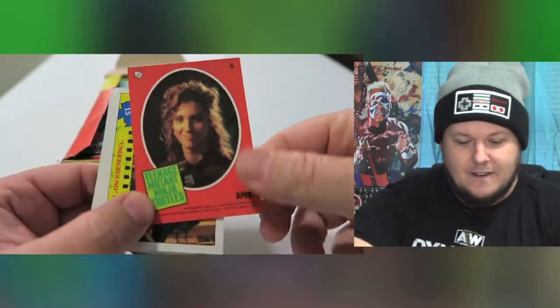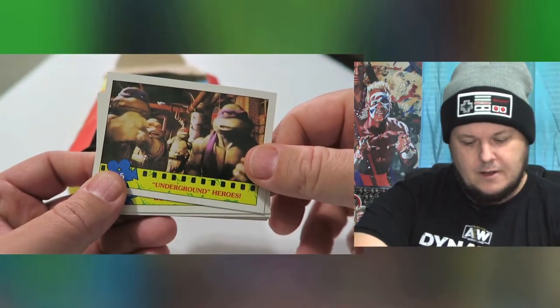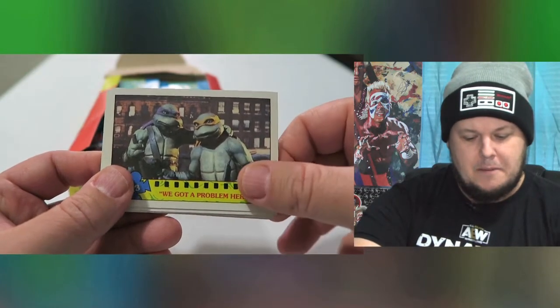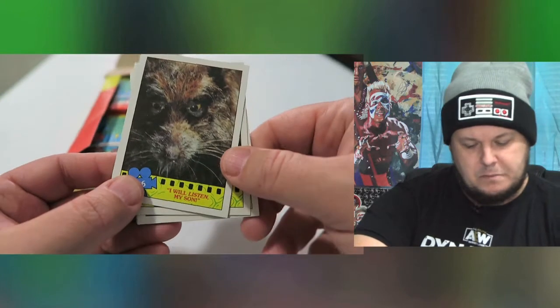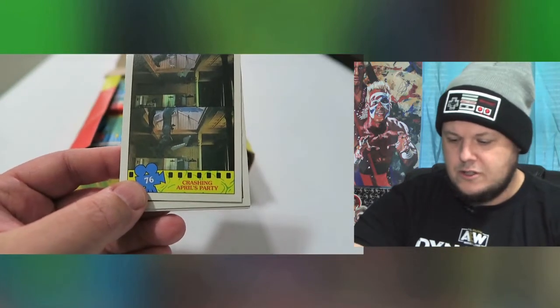Let's see, the sticker here. We got April here. Underground Heroes. We got a problem here. Mikey and Donnie looking pretty concerned. Oh, poor Master Splinter. Oh, when he was all chained up.